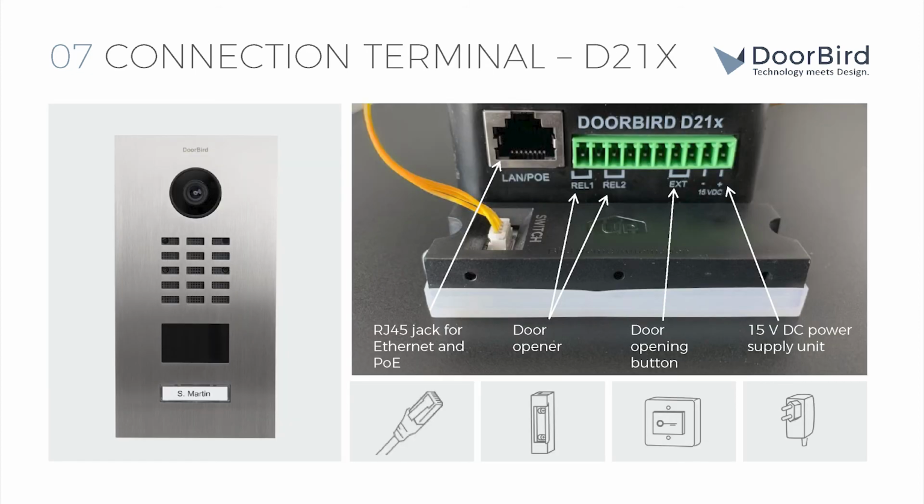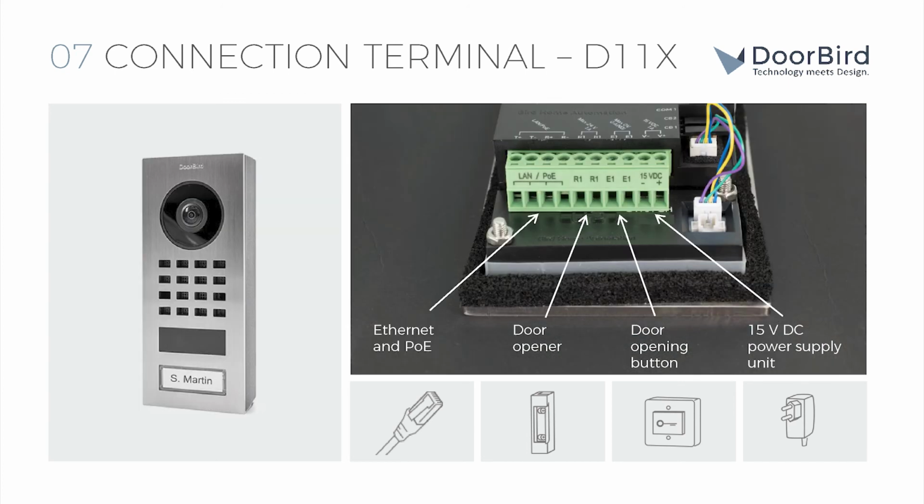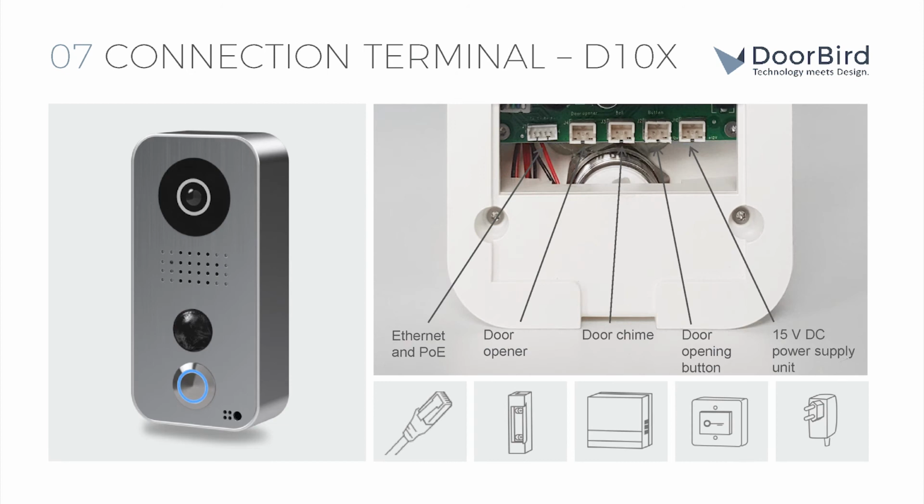Here you can see the connection options of the D21 series. It comes with 2 relays and has a RJ45 socket for easy installation. This is the connection terminal of our latest D11 series. It is designed to save space by using a more compact construction. The series is also Wi-Fi enabled. Last but not least, the connection terminal of our entry-level series D10. The D10 is also Wi-Fi capable.